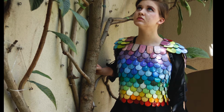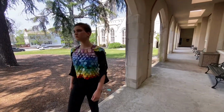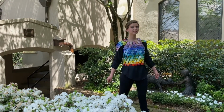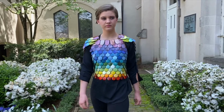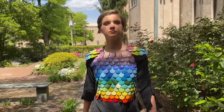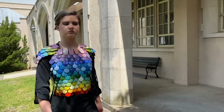Incredible piece. This is an incredible amount of work. This piece is made from 400 individually enameled copper scales, and it weighs just over 10 pounds. The weight of it, the sound of it, when they move, it's incredible. The construction of it is like scales too. It waves beautifully along the body. You can see they're moving.